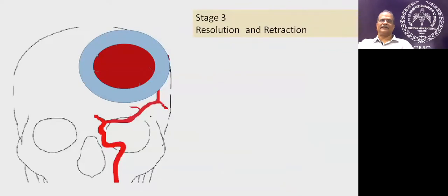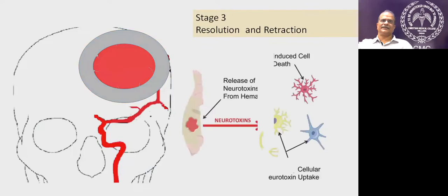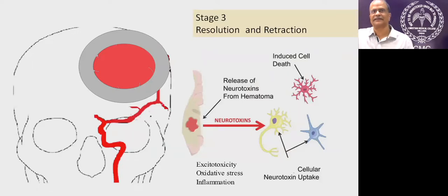Now we have the third stage, which is the stage of resolution of the hematoma and clot retraction. In this stage, even though the clot is retracting, the blood products that are there will release neurotoxins, and these neurotoxins will be taken up by the neurons, and this will cause cell death. There are a lot of mechanisms involved here: excitotoxic cell death, oxidative stress, and inflammation. So all this will cause late complications or late effects of the bleed in the brain.